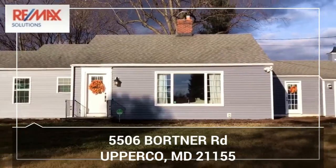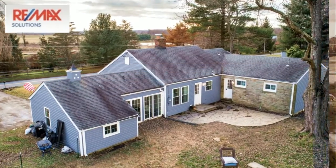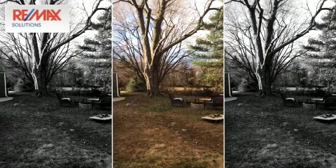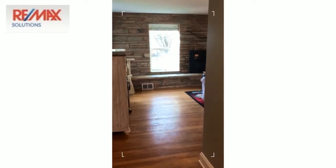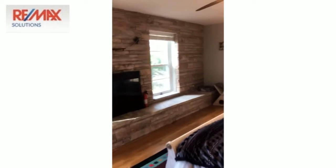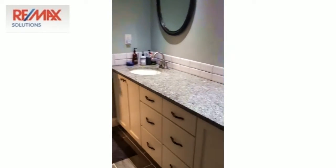Check that out. Three bedroom rancher, one car garage attached to a breezeway. Awesome master bedroom, has its own entrance. Has its own fireplace. Very interesting, makes it nice and cozy in the winter. Master bath ensuite, double sinks, granite countertops.